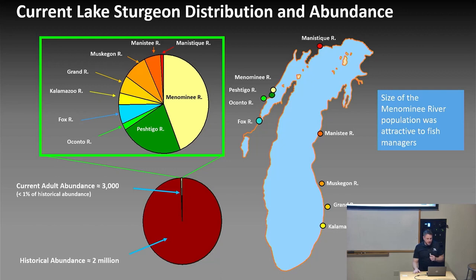And then you can see here in this pie chart, we can actually partition the size of these populations. You can see that the biggest portion of the pie chart is the Menominee River. And so when you're somebody like a fisheries biologist looking at this information, this is going to be one that you'd like to target, right? Has a decent population. What's going on there? How do we do something about this problem?